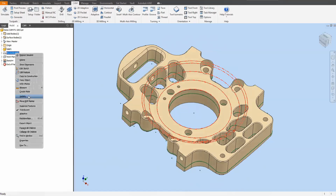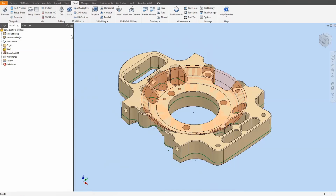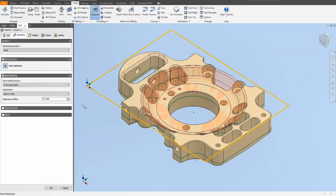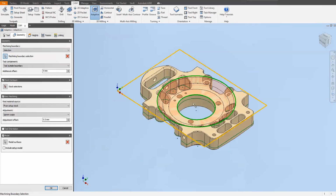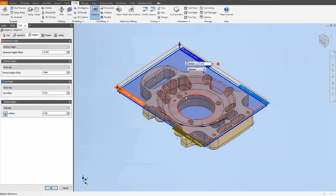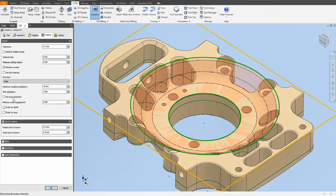Okay, so let's say in this case, I have one revolution that I want to make. I want to use it as my cutting boundary. So I can choose the surfaces that were created in the design stage. I can specify the selection boundaries, the edge, and also cut it until where. So basically we specify the bottom reference, or we can also choose the stop reference, which is the raw material bottom or top.